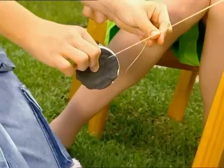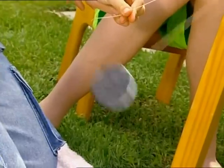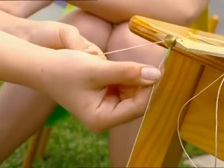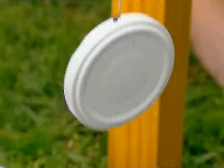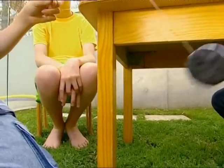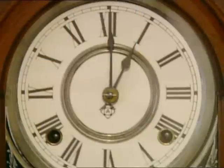I want every swing back and forth to take 1 second. Sonam will be timekeeper. 1, 2, 3. Nah, too slow. It should have swung 6 times. I'll just pull the lid up. That'll make the pendulum swing faster. Let's see now. 1, 2, 3, 4. Brilliant! Each swing back and forth timed out to 1 second.